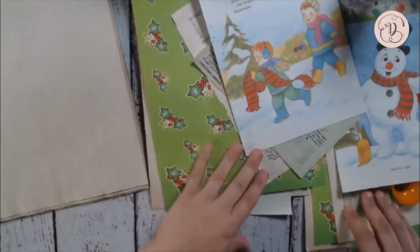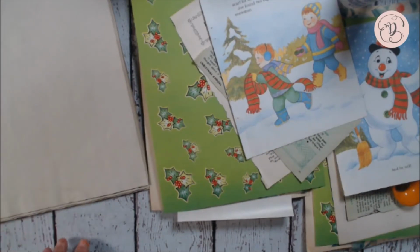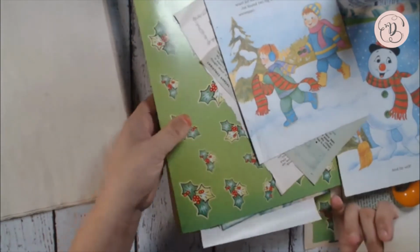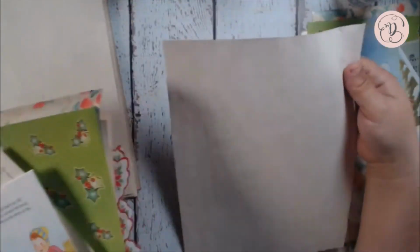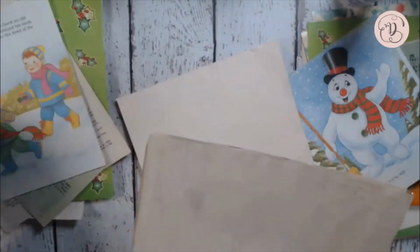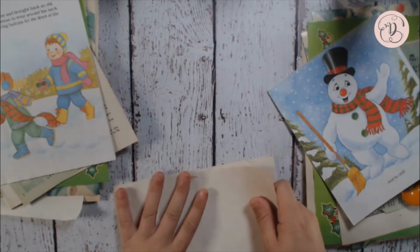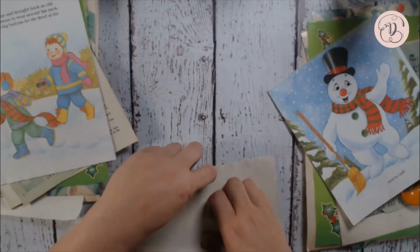Now I do want to put at least 3 coffee dyed pages in each one. I apologize, you guys. The morning throat thing going on. I want to put 3 pages in each journal, so I'm going to go ahead and put in just plain coffee dyed.